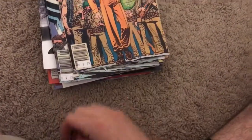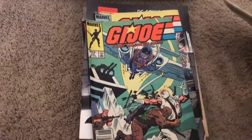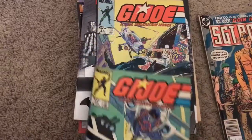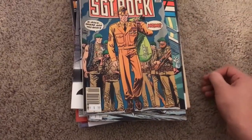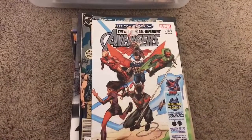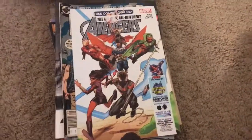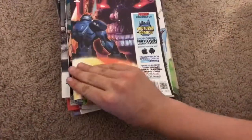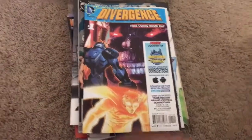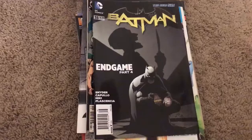Sergeant Rock, issue 2. Oh, I'm not even showing them, am I? I'm showing myself. Yeah, anyway, you didn't miss anything. Sergeant Rock, issue 392. All different Avengers. Free Comic Book Day, I think that was last year. Divergence, Free Comic Book Day. Batman, issue 38.